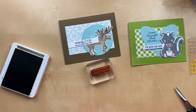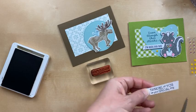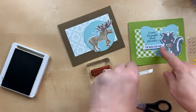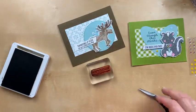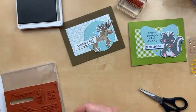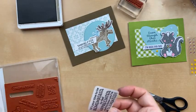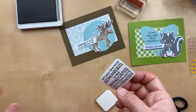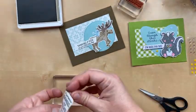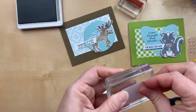All right, that fit kind of perfectly. Let's add a little angle, because that's how our other one was, and we're trying to match, right? And then for the inside, there's an inside sentiment that seems really fun. Let's use that one. It says, it's your time to be remembered, to feel appreciated, and to know you're celebrated. That's kind of nice. Let's put that on the same way, sticker first.